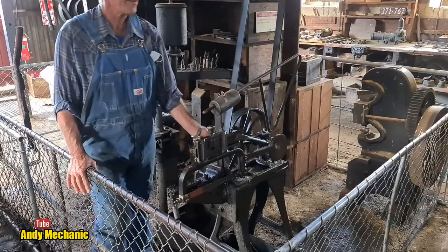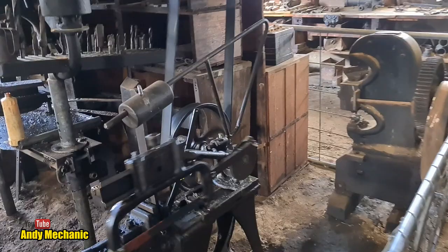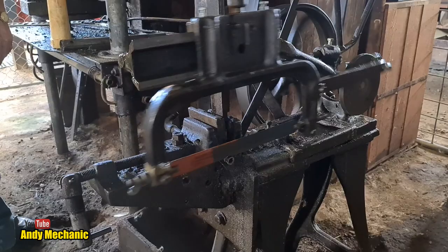So the hacksaw is interesting. It's got an automatic cut-off on it. When it reaches the end of its stroke, it'll automatically kick out of gear. Notice we've got a new blade in there. The old blade was worn out.